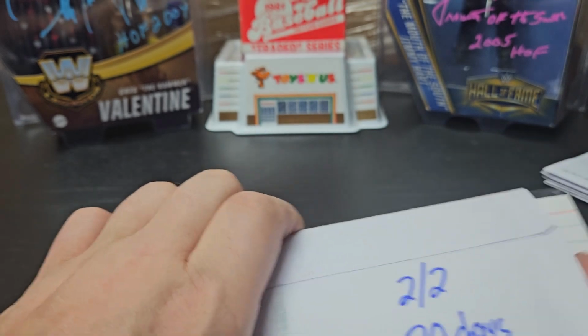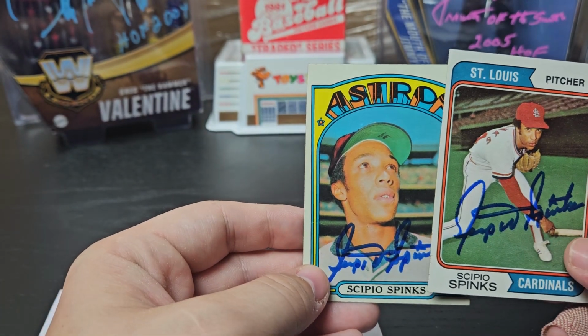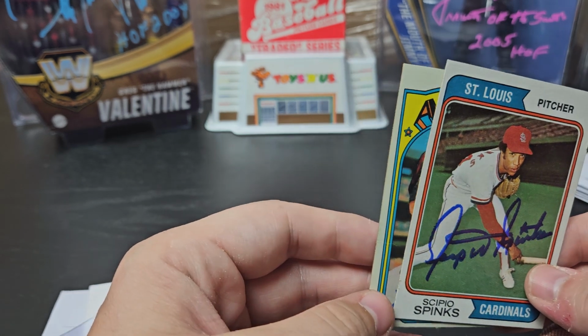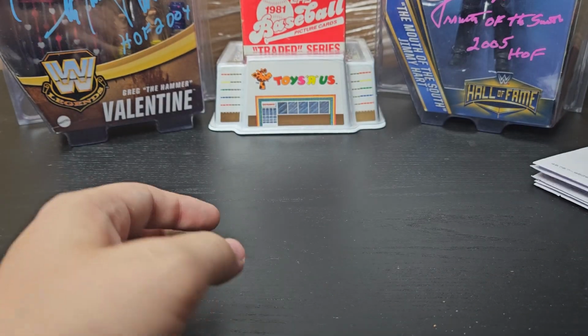We got Scipio Spinks. We got a 74 and a 72. Scipio played from 69 to 73. Played for the Astros and Cardinals. And then later in life, he was a scout for the Padres and Diamondbacks. So very happy I got that back.